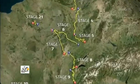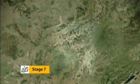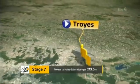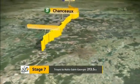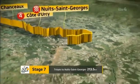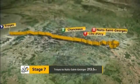Flat today, so 50 on offer at the end of another long stage, 213.5 kilometres setting out from Troyes, and 20 maximum at the intermediate sprint, which comes after 1:08 at Chanceau. Although, as usual, the first few places are likely to be taken by the day's escape group.